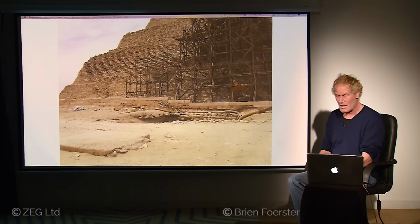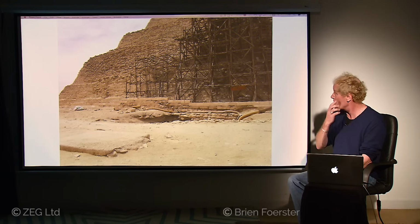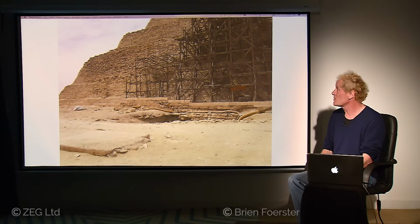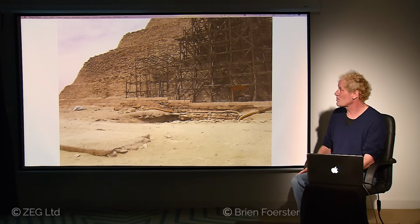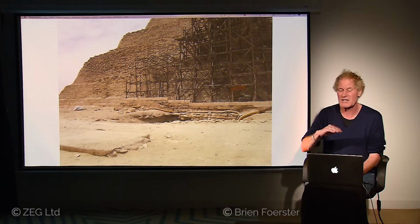Then also at Saqqara, we have the step pyramid of Zoser. Most Egyptologists think that this was one of the earliest attempts at constructing a pyramid, and that later on, once they had perfected their technique, they built the Great Pyramid. But I and others believe that the Great Pyramid actually existed, as did some of the others, and this was a way of the dynastic people trying to copy the Great Pyramid without having the technological capability of replicating it. They had to build it in a step manner.